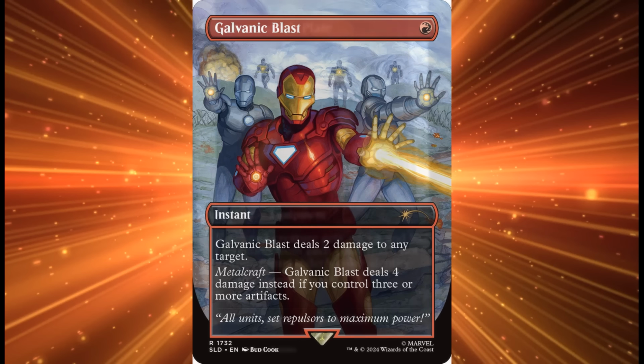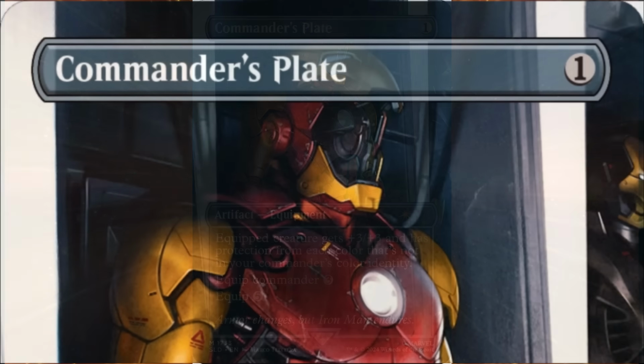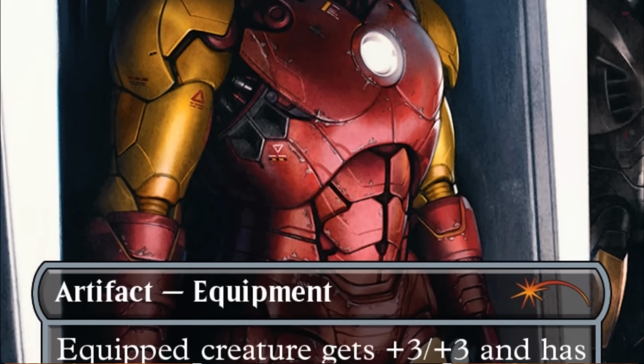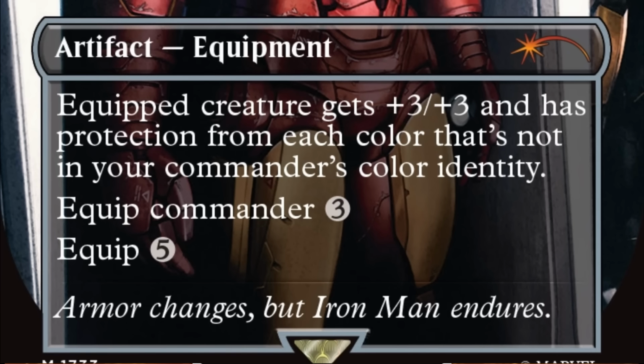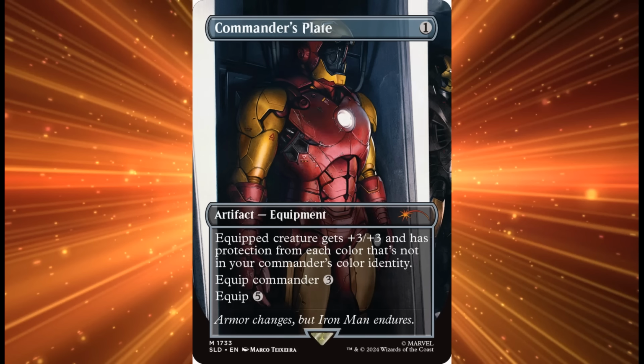Now, let's take a look at the next card. And the next one is sort of a biggie. This is Commander's Plate. Now, this is a single casting cost, beautiful Iron Man layout in the background, artifact equipment. Equipped creature gets +3/+3 and has protection from each color that is not in your commander's color identity. Amazing. Equip commander for 3, or of course equip 5. Armor changes, but Iron Man endures. An amazing card to add.